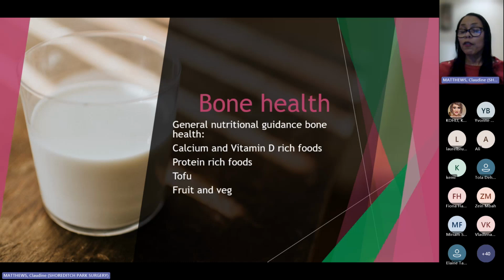So remember your 5 a day. Some people in the chat in the last session mentioned that they maybe have a piece of fruit a week or maybe 1 or 2 fruits a day. So I want to encourage you to work on that, to make that a goal, to increase it to your 5 a day. So in terms of bone health, trying to ensure that you have some of these nutrients in your diet.